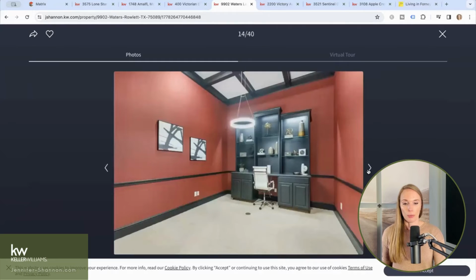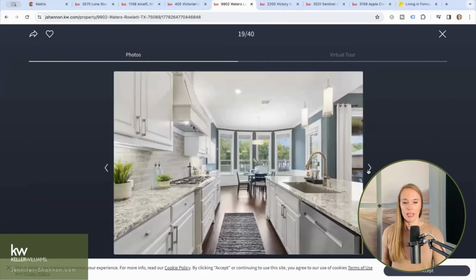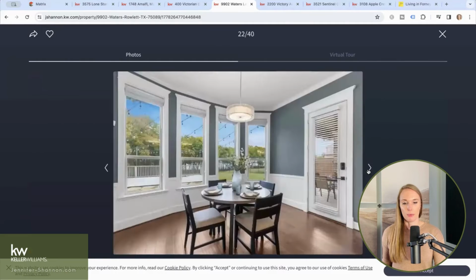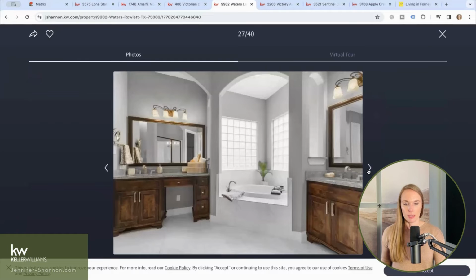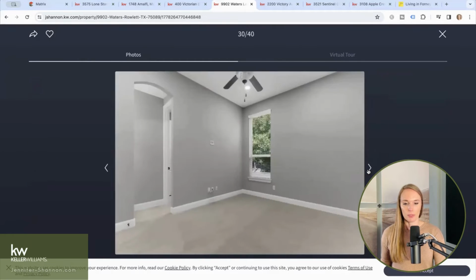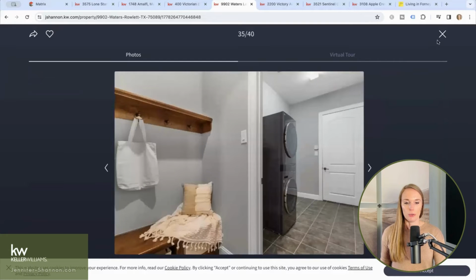So, cute little property. And you can see here, you've got the 3 bedrooms with a study, just nice, a lot of nice upgrades through here as we scroll through. And then the bathrooms had a few updates as well. Nice big closet. And then here are your bedrooms. So, okay, let's go back.